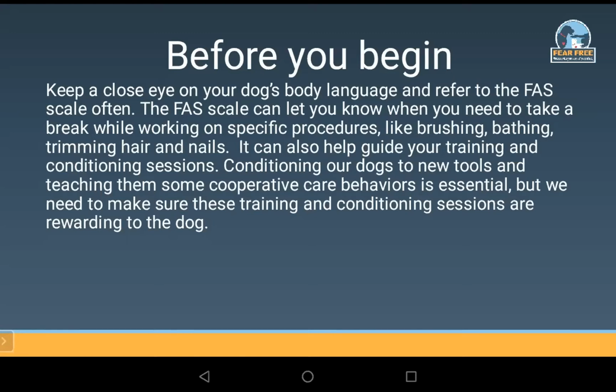If your dog starts getting stressed out during a training session or a conditioning session, you need to give them a little break. You need to be mindful of their emotional state. You want to make sure that we're not making things harder on them than it needs to be.